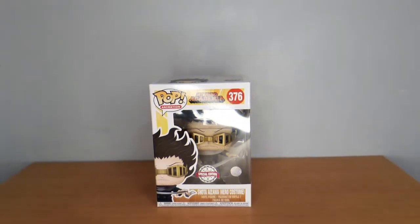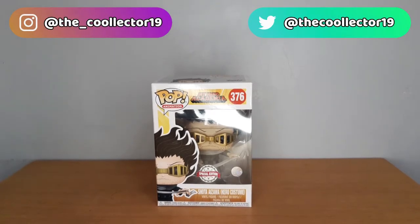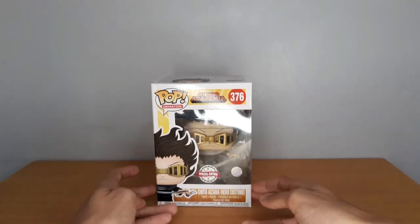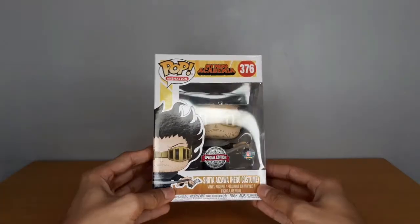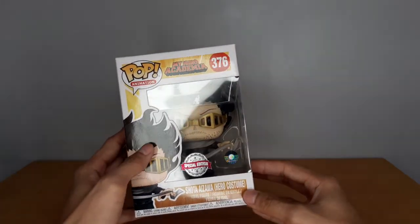So that's it for the review of the Shota Aizawa Hero Costume Funko Pop. And yes, it is an older pop, but it's still one of the pops that I need to acquire to cross out of my list, because I'm slowly completing some of the My Hero Academia pops that I really want. I believe there are only 5 to 6 pops that I really want, because some of them are remolds. There are some metallic variants which I'm not a fan of. Yeah, some of them are hard to get because they are either expensive or hard to come by. And of course, Shota Aizawa is a homeroom teacher in UA. He's the homeroom teacher of class 1A.